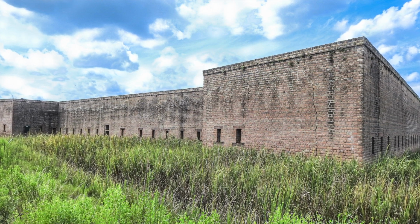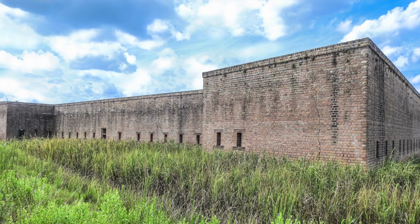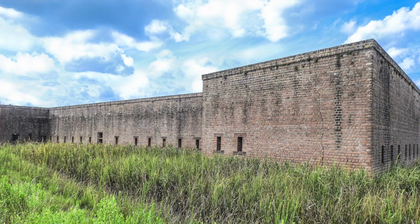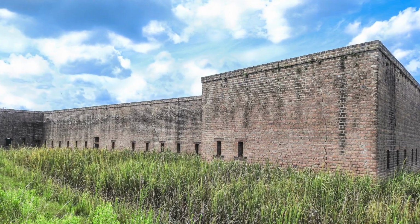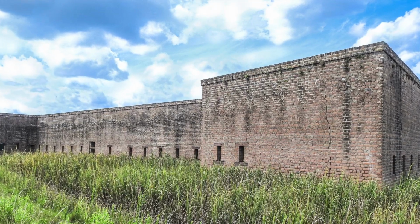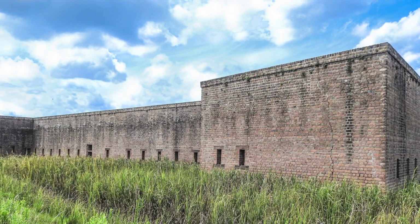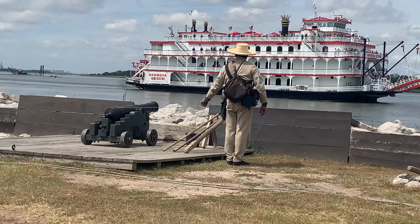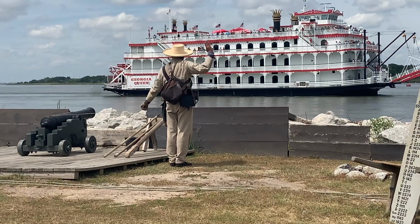In 1905, the U.S. War Department abandoned the fort, and it was purchased by the city of Savannah. Today, this early 19th century brick fortification is celebrated for the excellent condition in which it remains. The historic site now referred to as Old Fort Jackson. Gun number 1, ready! Fire!